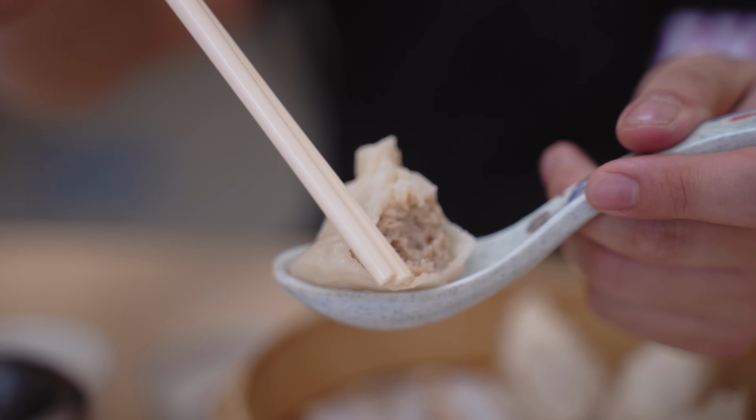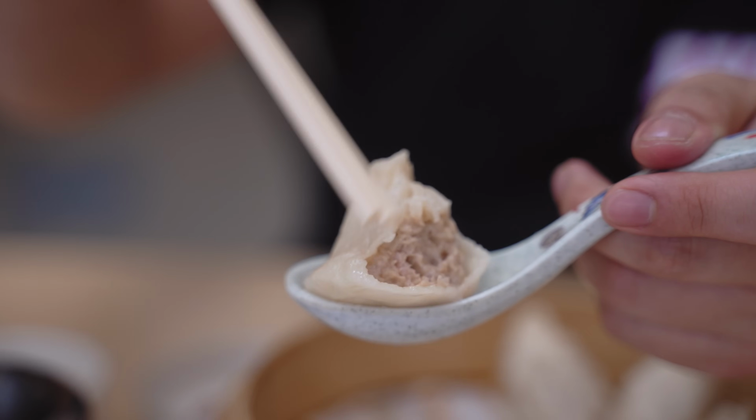And the way they do it, dude, look how thin that dumpling wrapper is. And it's still able to keep in all of that soup on the inside of the dumpling. So very nice on the tongue, man.